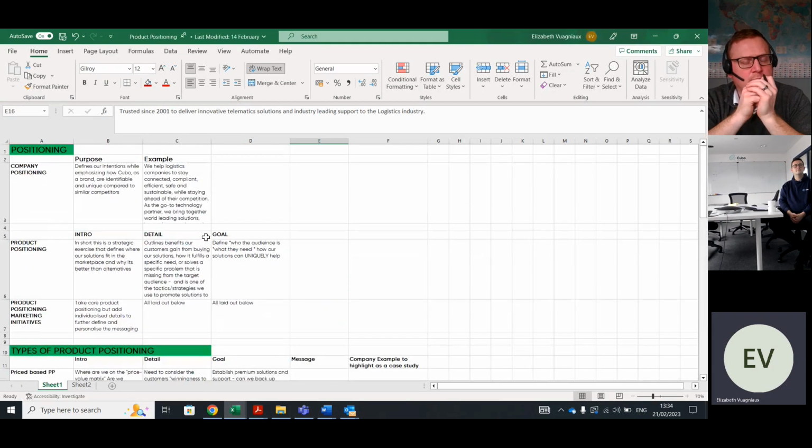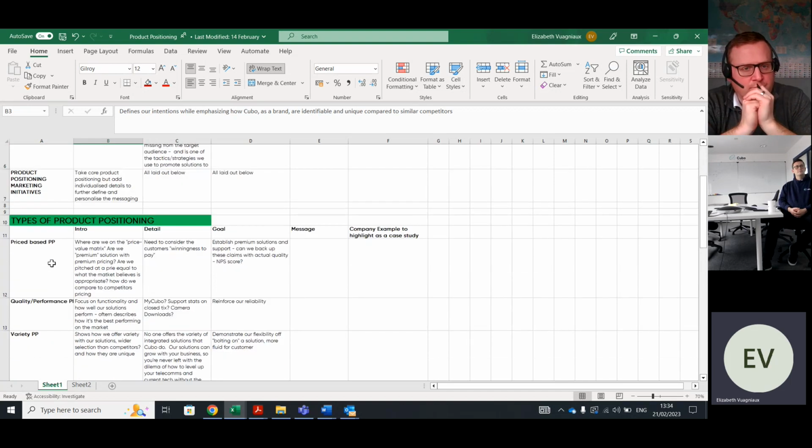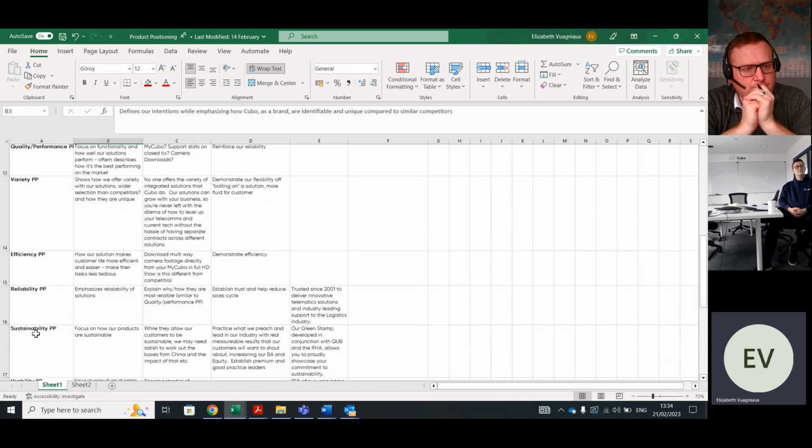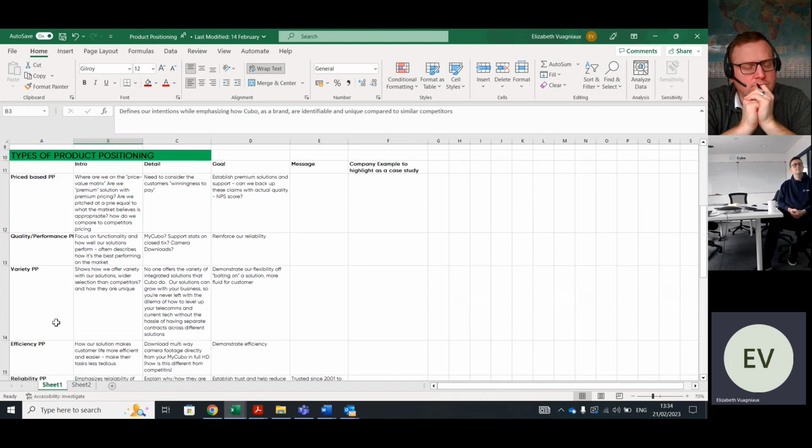Okay, so this is really a sheet that I've developed to help Niall and myself when we're teasing out the messaging for the stand. So really the overall company position is already defined in our intentions when we looked at the vivid vision stuff that Connor went through. So with regards to product positioning and how we can market those, there's say 7 different types I've teased out here.